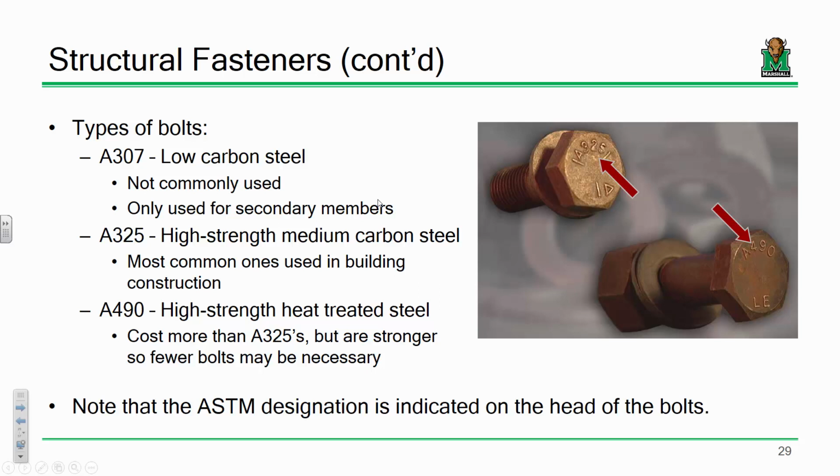A325 and A490 bolts tend to be the most common ones that we use. A325 bolts are much more common. A490s, they're a little pricier, but they're a little stronger. And this is where the trade-off of engineering comes into play. I mean, do you use 12 A325 bolts or do you use 8 A490s? Well, it depends on the price, and that can change from day to day.